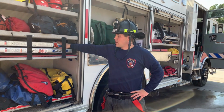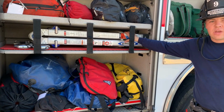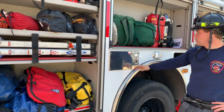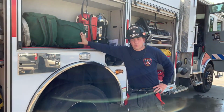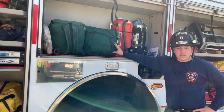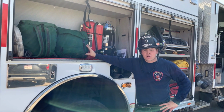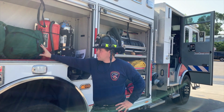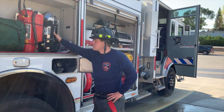We've also got a little ladder in here, which helps with tighter spaces if we need a ladder in a tighter space. Moving on, we've got some more hose. This hose we use for wildland fires. So these are called progressive packs, and we can use them to get further away from the truck than we would normally need to go. And there's about 200 feet of hose in each pack. Some fire extinguishers, I think you know what these are for.